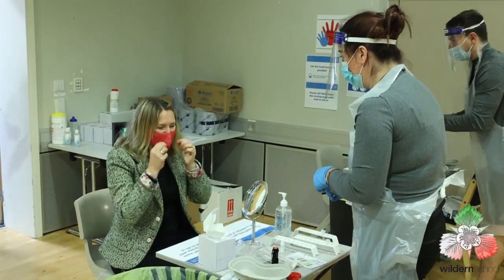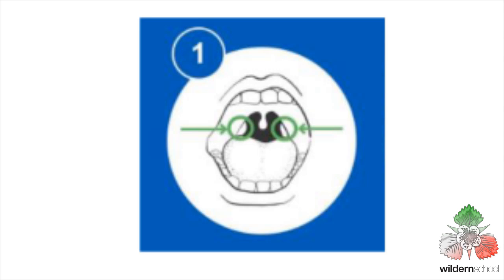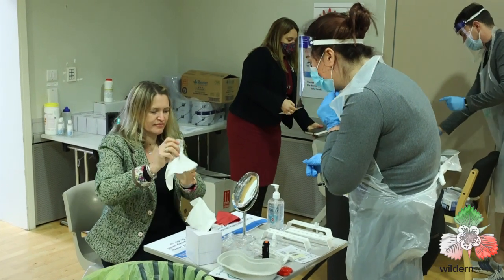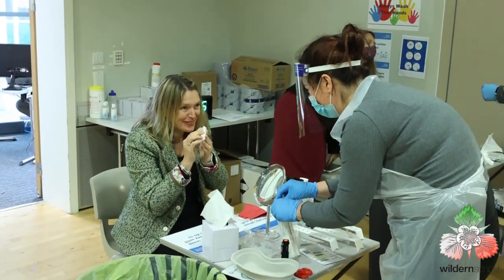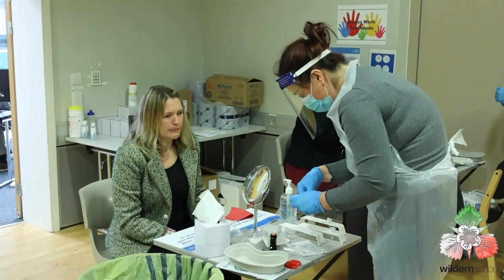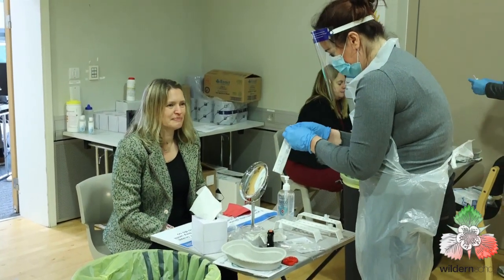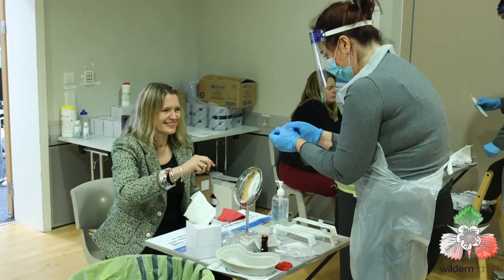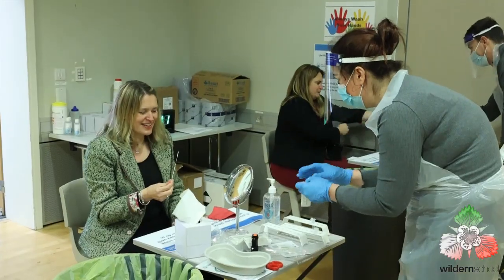You will be asked to sanitize your hands, and the test administrator will help you to identify where your tonsils are. You will then be directed to blow your nose into a tissue. This tissue will need to be thrown away. After doing this, it is very important to sanitize your hands again. The test administrator will check the swab packet is sealed before opening it and guiding you towards taking the swab out of the packet. You will be asked to take the handle, avoiding the soft fabric end of the swab.